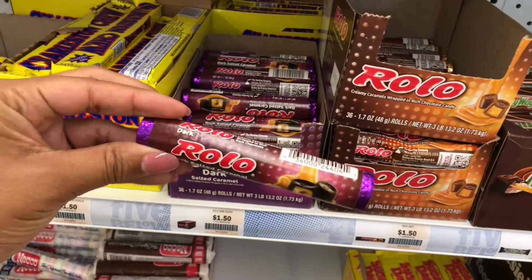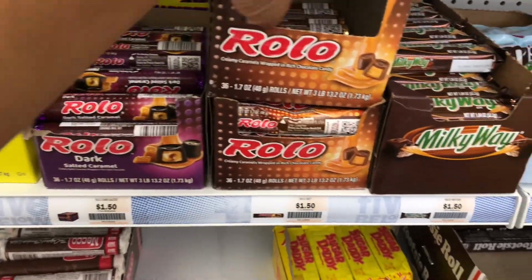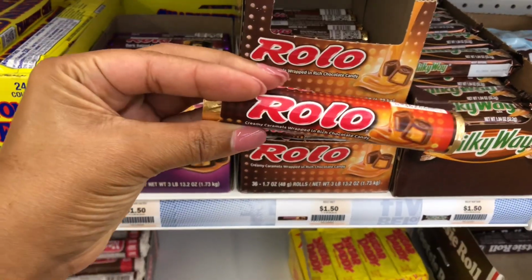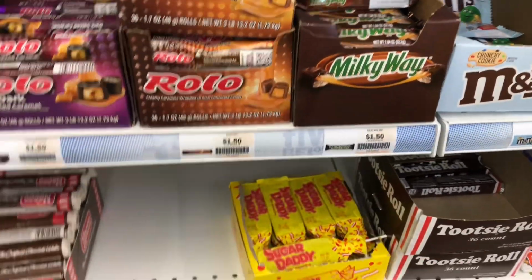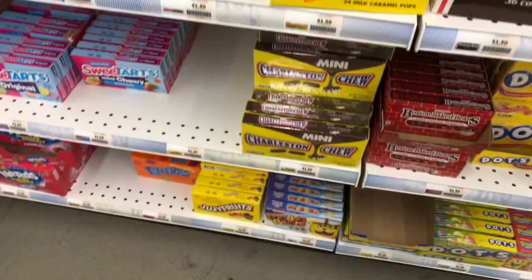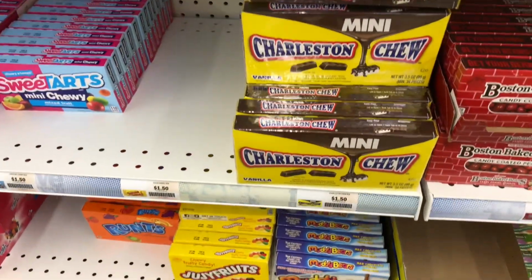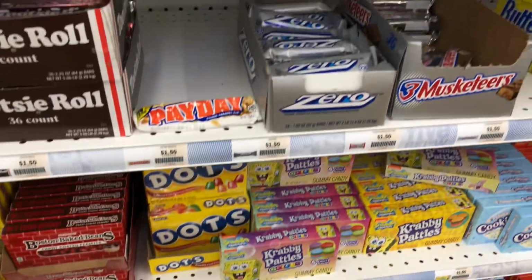I like Rolos, have not tried this dark chocolate caramel, and then my favorite, the regular. There's my old good and faithful there. I like chocolate and caramel. The Sugar Daddies, I prefer the Sugar Babies, but, and then the mini here. So I'm going to pick up some of these to take to the movies.